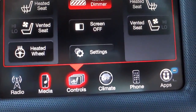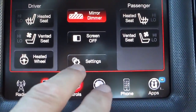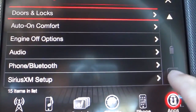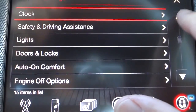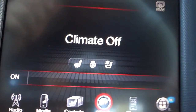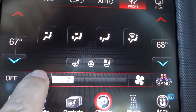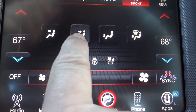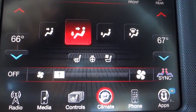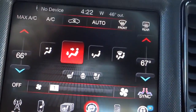Settings, you can go in there and set certain things like how you want the doors to unlock, things like that. I'm just going to push that just so you can see what there is there. There's a lot of stuff. Alright, now moving on to climate. The climate control's off, so I'm going to turn that back on. And see, I can adjust the fan speed, where I want the air to blow. I can adjust the temperature on both sides. I can also sync the temperature for both sides. So that's where your climate would be.